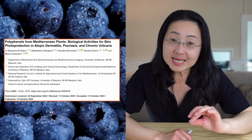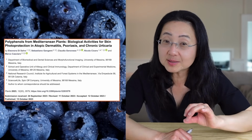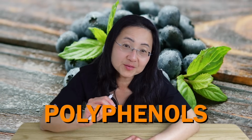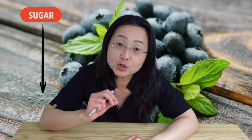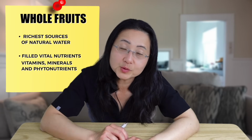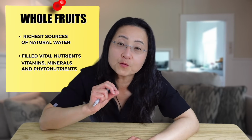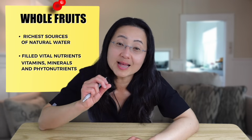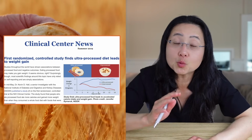Now, eating the skin and seeds of fruits when possible is really important, like berries and seeded grapes. The skin and seeds are concentrated in polyphenols and are low in sugar and rich in fiber. On top of that, fruit is one of the richest sources of natural water, and it is also filled with vital nutrients like vitamins, minerals, and phytonutrients that are specific to the fruit, but man-made food doesn't have that same structure and function. Modern food is designed to keep you hungry.